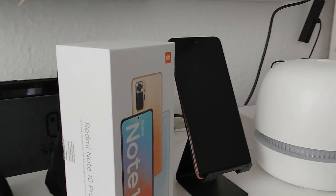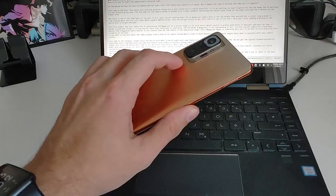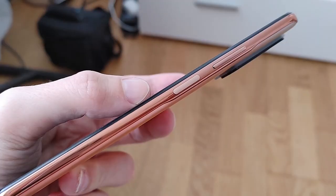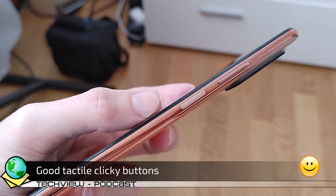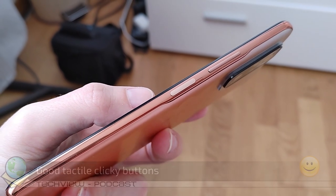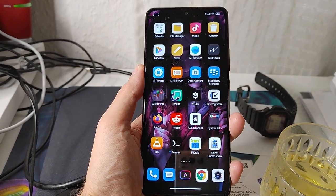The Redmi Note 10 Pro comes in a grippy, thin plastic housing with a glass back and glass front. Clickable buttons on the right side, with a power button that acts like a fingerprint reader. Both buttons work quite well. I had no issues with the fingerprint reader.